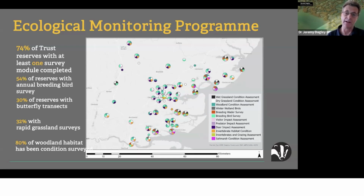And you can see from the little discs on each reserve that there are a multitude of modules being surveyed. I'm going to have a look at a few of those in a moment. So the impact of our monitoring programme is high. That's essential to know what's going on. Next slide, please.